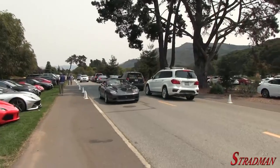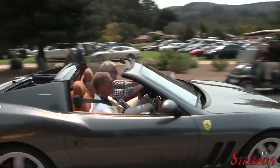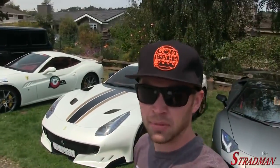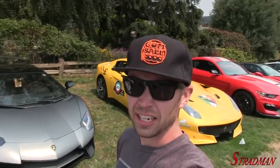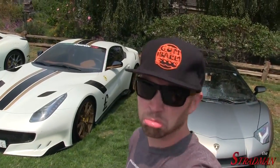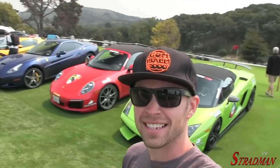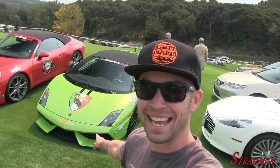So, there you have it. That is the first stop in the parking lot. Let's go see what else we can find. Casual, just casual. We have an Aventador SV Roadster flanked by a TDF and another TDF. They're just here parked in a ditch. The Quail. Still just strolling through the parking lot, and out here in the hills of Carmel, we have Flex Nation. Verde Ithaca.